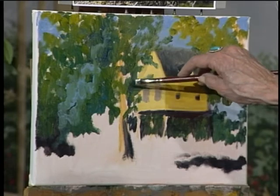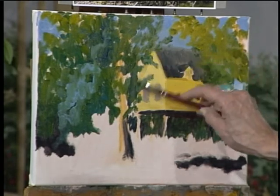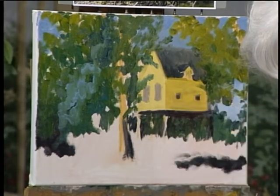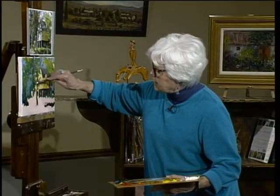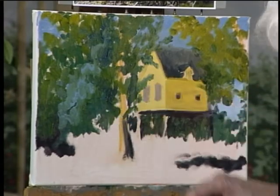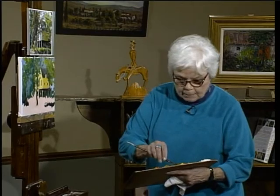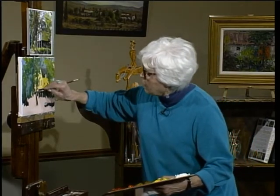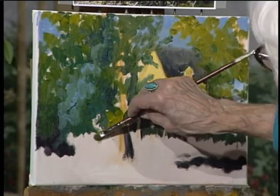Right by the house here, it's really dark by the side of the house. That dark in there is looking for the dark spots and the light spots. And then there's a real light spot coming down. Light and warm coming right here against the dark.